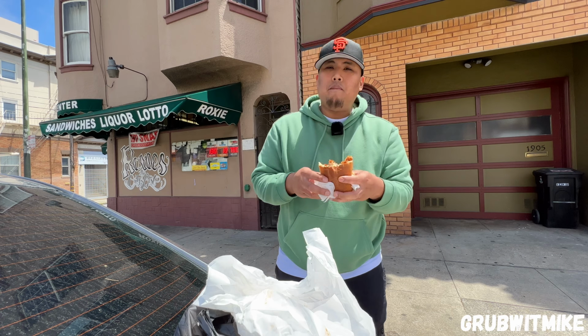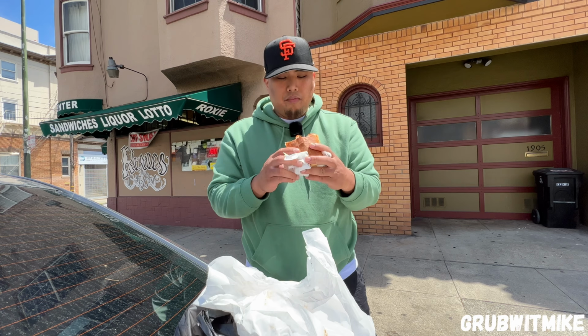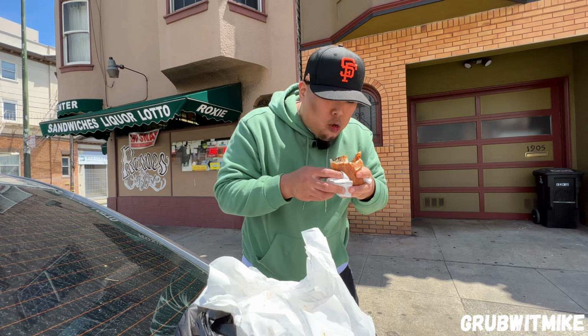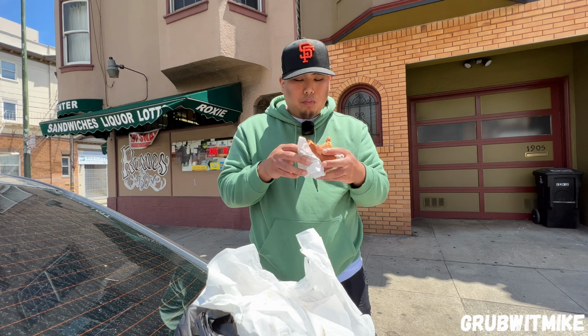I've had a meatball sandwich here a couple times. This was really good. I can't believe I got this one because I thought I was going to get pastrami like I usually do. I love this one. I ain't gonna lie. It's on a nice soft roll. Nothing but a little bit of onions. That's it. Other than the sauce, cheese, and meatball, that's all you need.